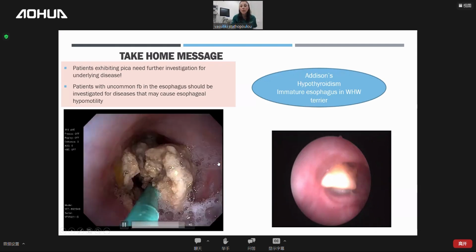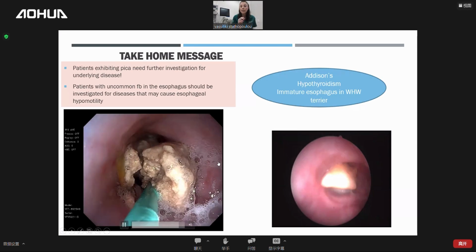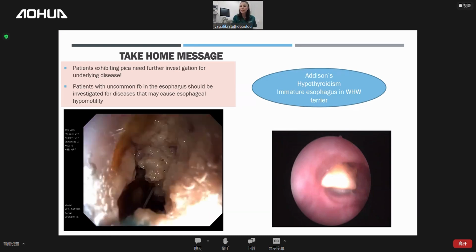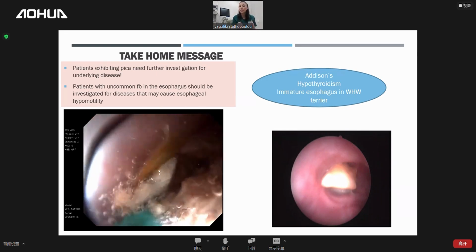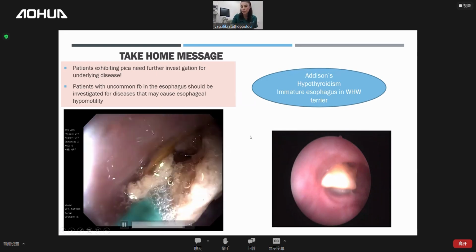So you see that we proceeded the forceps and that it's very, very soft. It shouldn't be there. It shouldn't have stayed there in the esophagus. Okay.